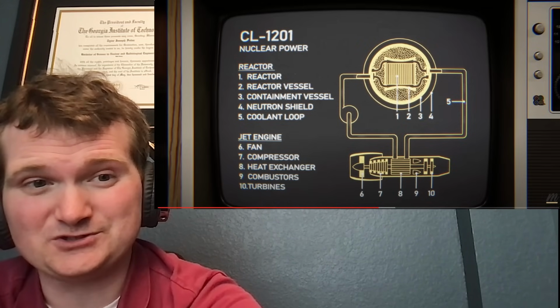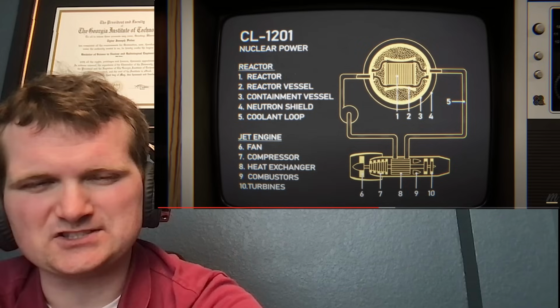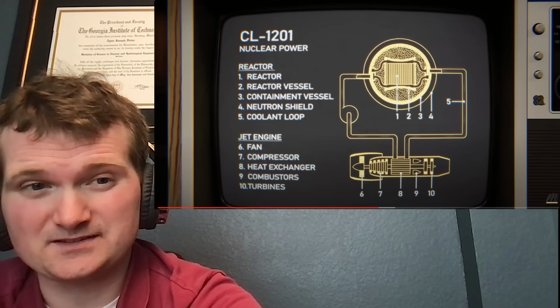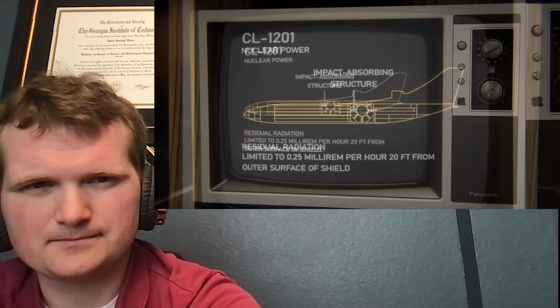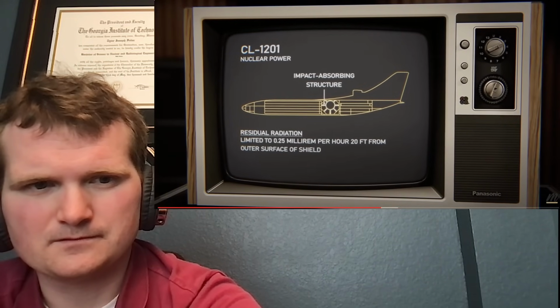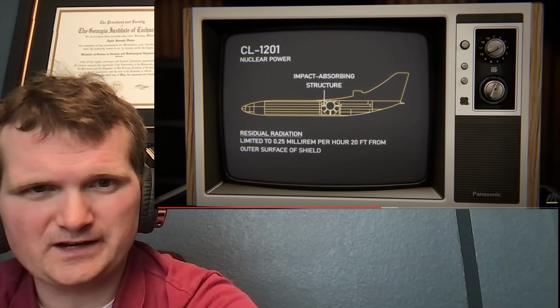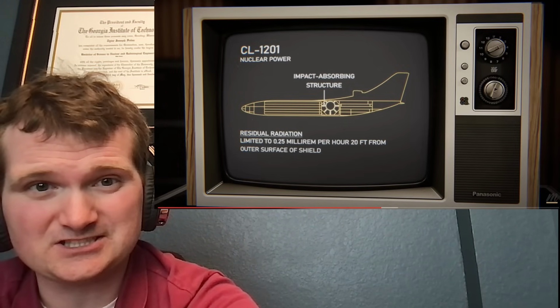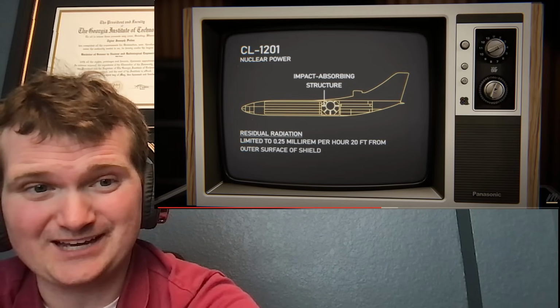Ideal materials for neutron shielding are concrete. The hydrogenous material slows down the neutrons and makes them a non-issue as far as health risks are concerned. Radiation exposure will be limited by shielding and the reactor's containment vessel. Okay, 0.25 millirems per hour, 20 feet from the outer surface of the shield. Okay, I'm glad we actually have a number for that.